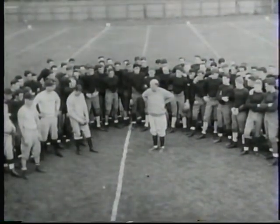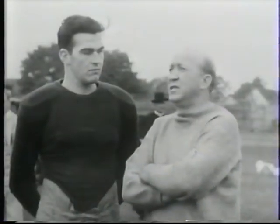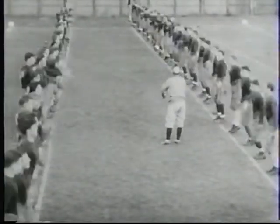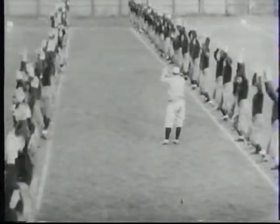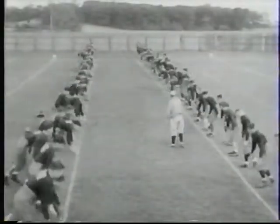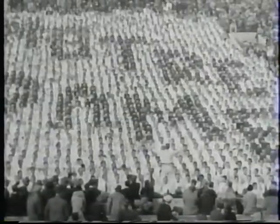In the world of college football, Notre Dame's Knute Rockne stands alone. Rock trained his teams tirelessly and fired them with inspiration. With the legendary 4 horsemen in the backfield and the 7 mules on the front line, his Fighting Irish chalked up an unbelievable 105 victories against only 12 defeats and 5 ties.